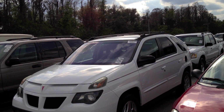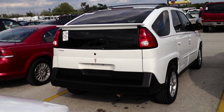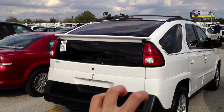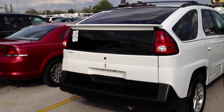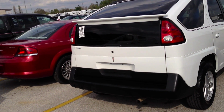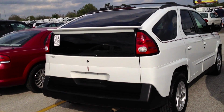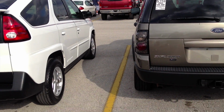So, let's take a look in back. It has that little spoiler lip on the middle of the liftgate. You can see the black bumpers. Looks as if it was painted with undercoating spray. Usually they came with bare plastic, so likely the previous owner painted it, as the sun tends to discolor the bare plastic, like that Explorer right there.